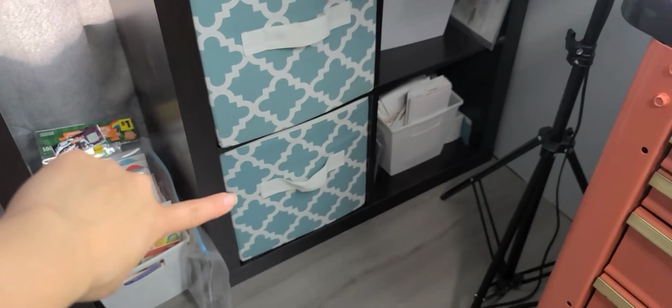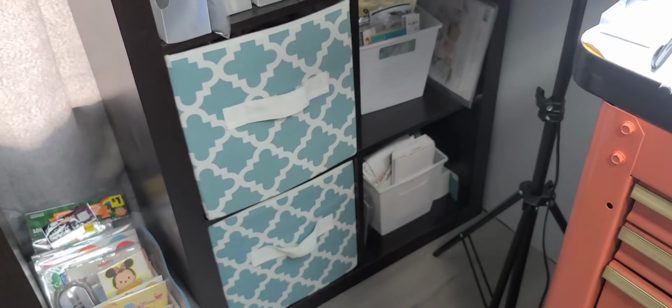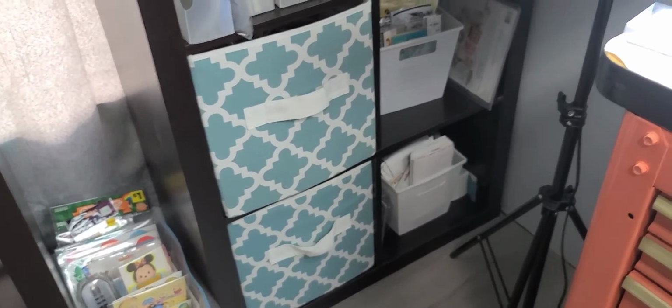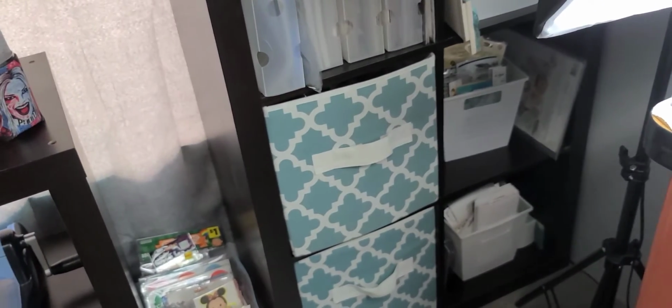Here I have all my Halloween stash, like all my stickers, pattern paper, everything all in one place aside from the wooden stamps. That way I can pull it out and use it for that month. The top portion is all for Christmas. That's how crazy I am with the holidays. I do love documenting during those times.